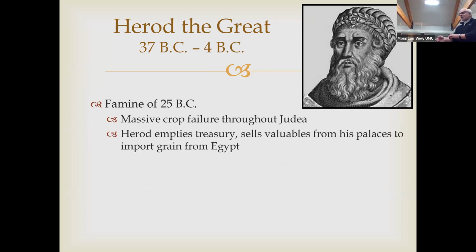A couple other key events in the reign of Herod, who's now securely on the throne. He's basically executed all the Hasmoneans who can potentially rival him. Okay?